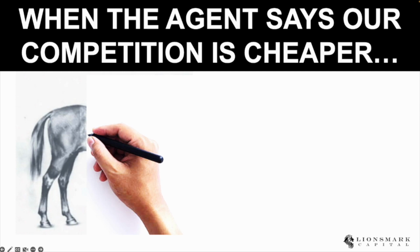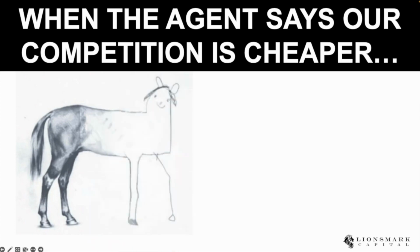But whenever someone says that my competition can do it cheaper, oftentimes this is what cheaper looks like. The problem is that you don't know that the quality of what you're getting is far less valuable and could in some cases get you in trouble. You're not going to know that until several years later.